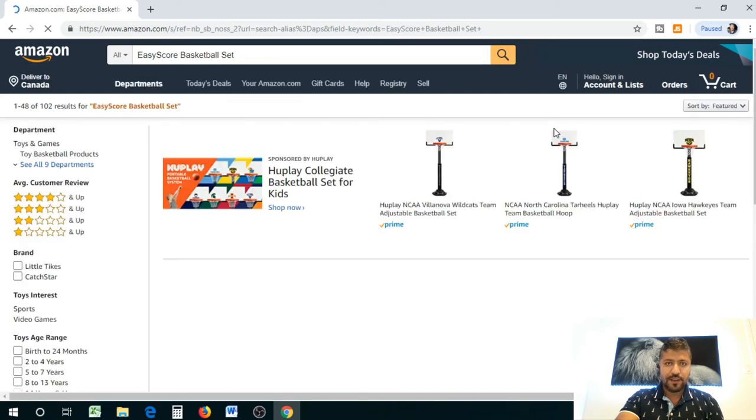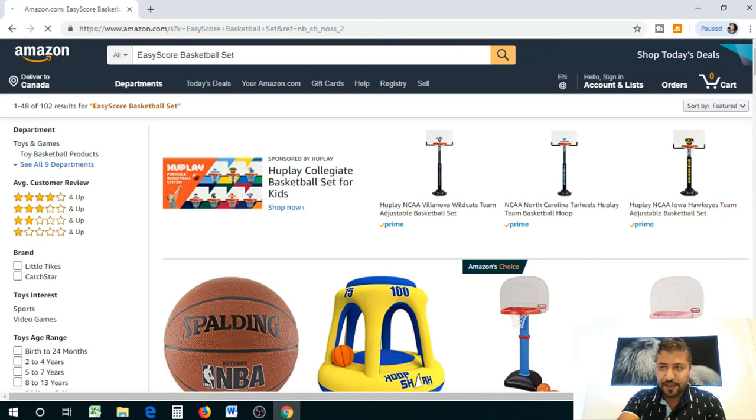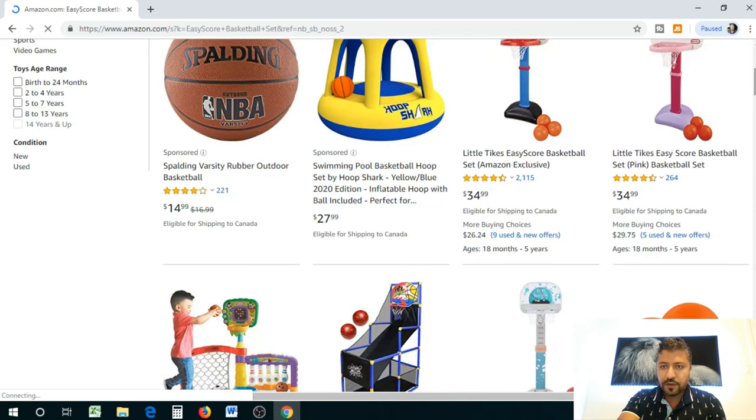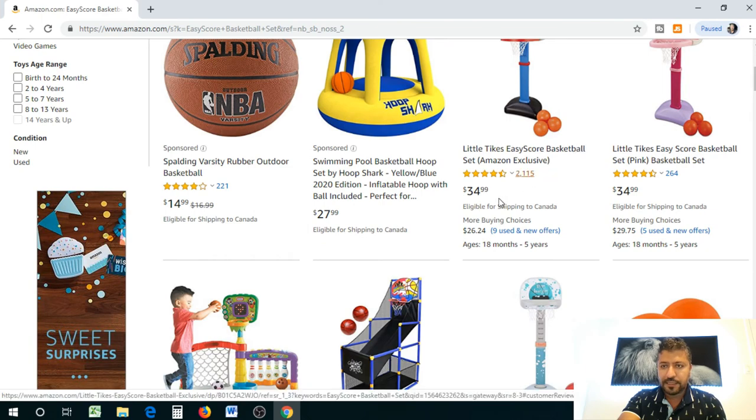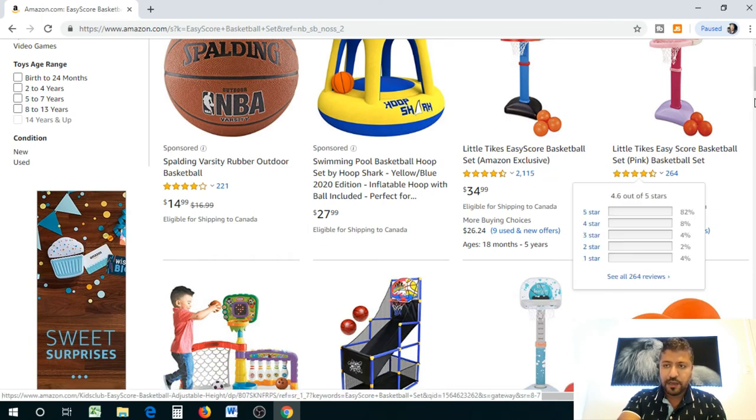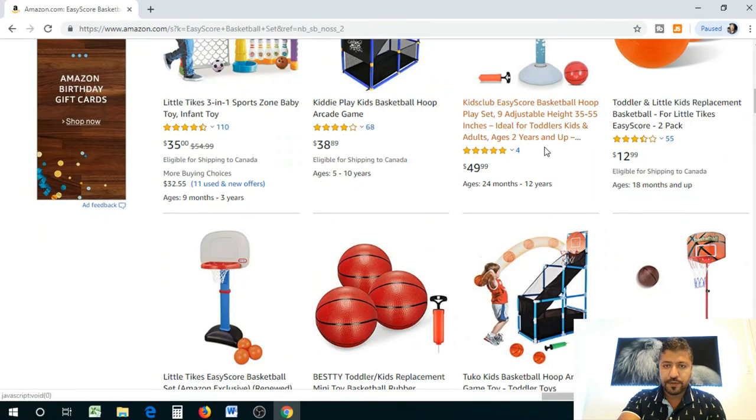Let's see what comes up. All right, exciting. Okay, so we got a few options, right? We know that Kellel Tykes Easy Basketball 34. There's another one. There are other types that you can get for 49 and all that. So, okay, this is the market we want to take a look at.